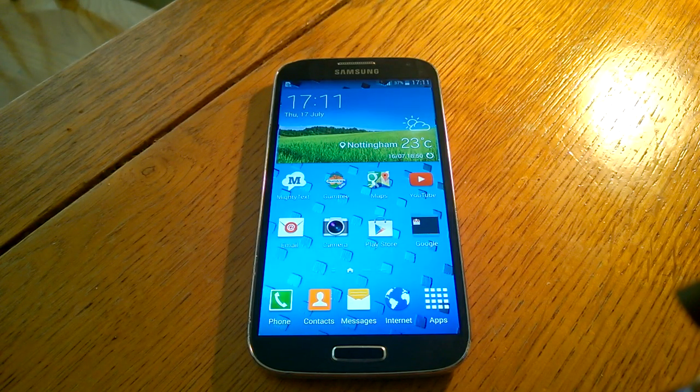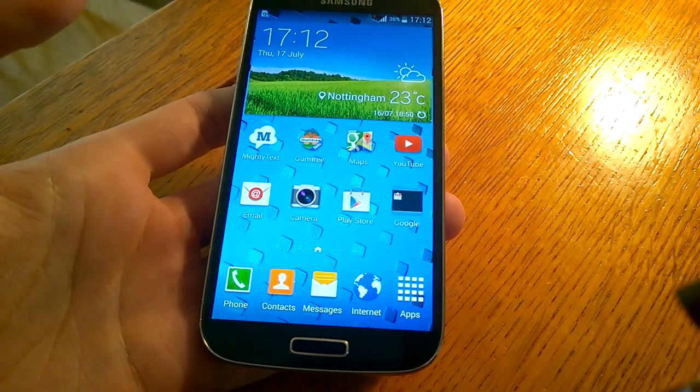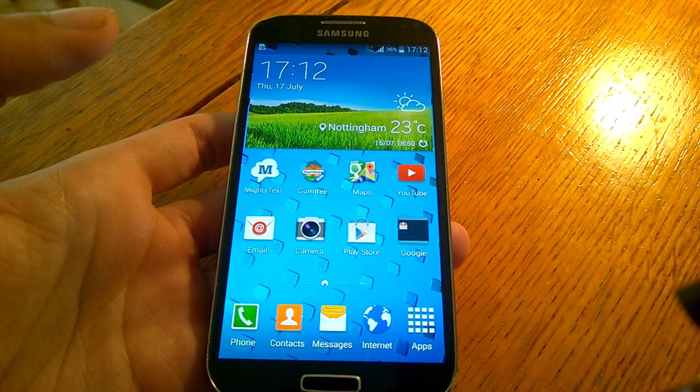I just wanted to post a quick video of the PhoeniX ROM version 9 for the Galaxy S4, which comes with the Samsung Galaxy S5 ROM, which is the official stock ROM in the UK. Which gives you a whole load of nice Galaxy S5 features, such as download booster, air wake up, ultra power saving mode, and other stuff.